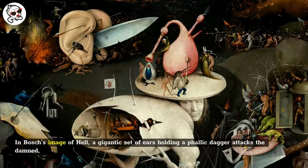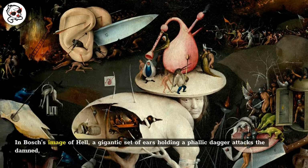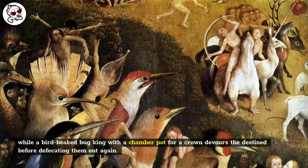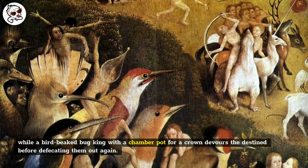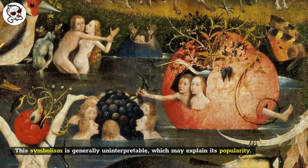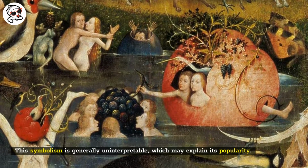In Bosch's picture of hell, a huge pair of ears with a phallic-shaped dagger attacks the damned, while a bug king with a bird's beak and a chamber pot for a crown eats the doomed and then poops them out. This symbolism is often hard to understand, which may be why it is so popular.